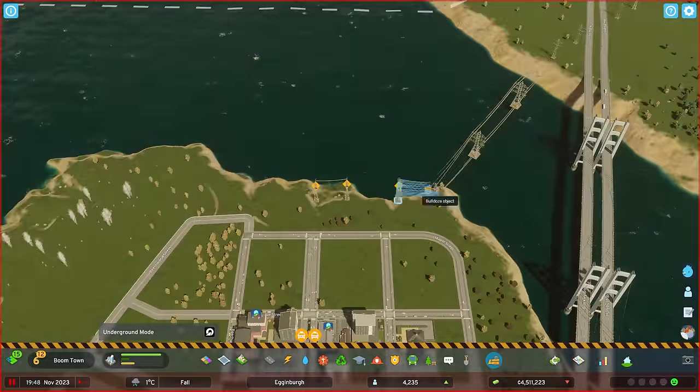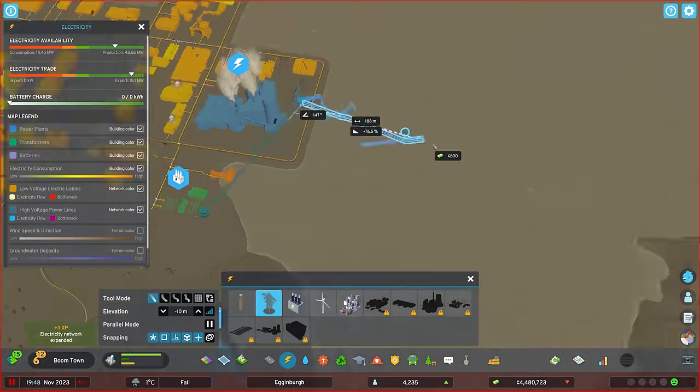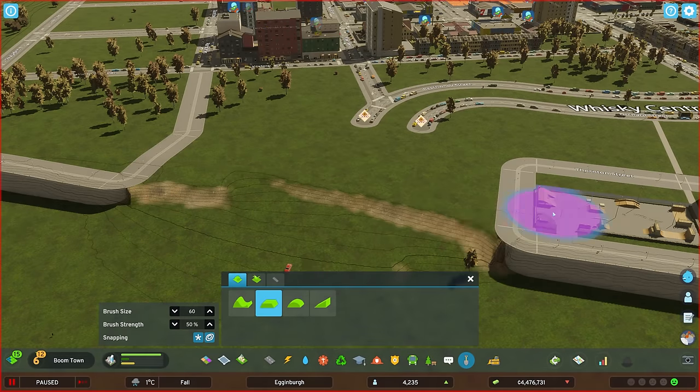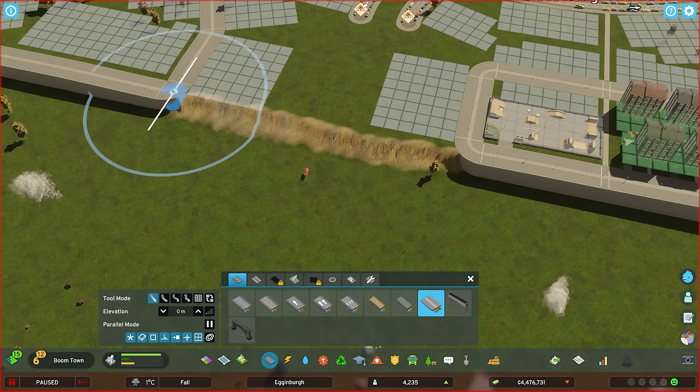so we're going to actually move a lot of this industry over the river, which we had some great suggestions for last episode, and also just reworking these power lines, which again, I didn't realise I can put them underground. I'm always forgetting this new functionality. We're going to rework some roads here today, and we'll get started with the build.